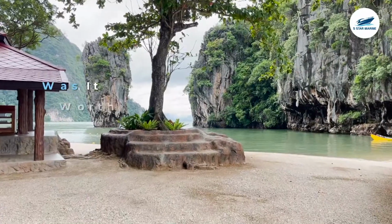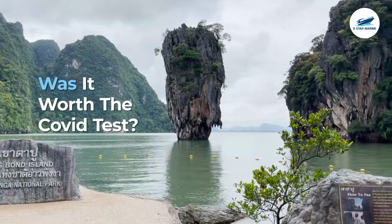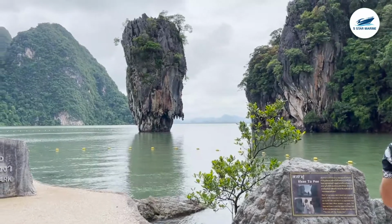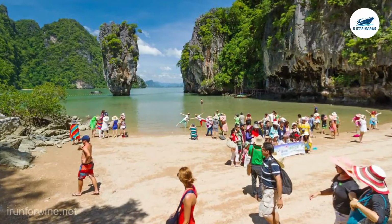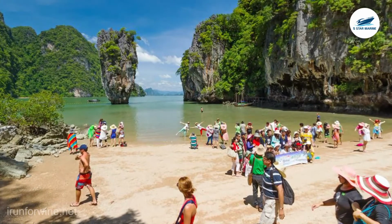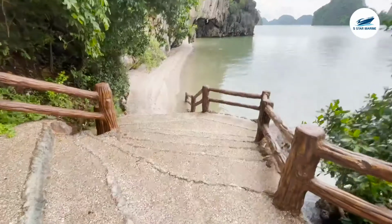Now, you have to ask yourself, was it worth the COVID test? And looking at this, seeing James Bond Island like this, my view and the view of our customer here right now, it's a yes. Totally worth it. In fact, I'll show you some footage now of what James Bond Island looked like pre-pandemic. And as you can see, it's just overrun with tourists, but here it is right now, no people, and this beautiful staircase leads us back onto the boat.